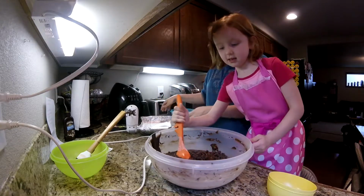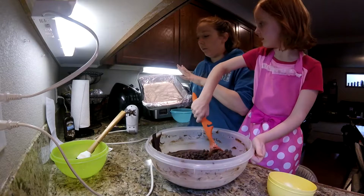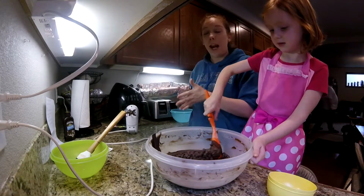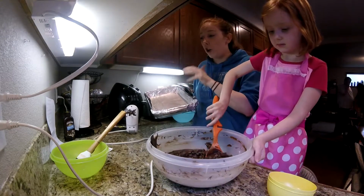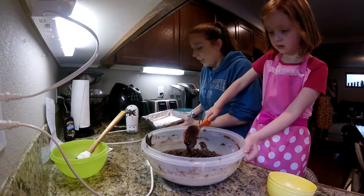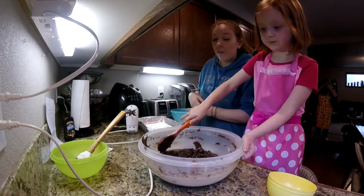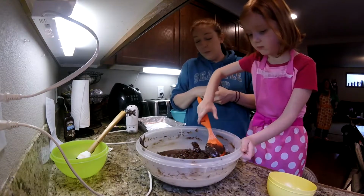Now I went ahead and got our pan all prepared. The recipe said to line it with foil, but also to make sure to spray it with non-stick spray. So we have that done and all prepared. And we have the oven on and waiting. It's at 350 degrees.